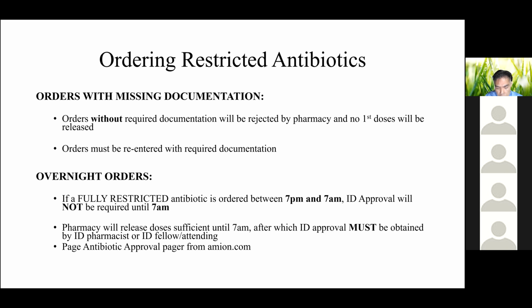However, if it's a fully restricted drug, like say meropenem or daptomycin or linezolid or one of these fully restricted drugs, then in the morning you're going to have to call the antibiotic approval pager and then do it the right way. Again, the antibiotic approval pager is on amion.com.